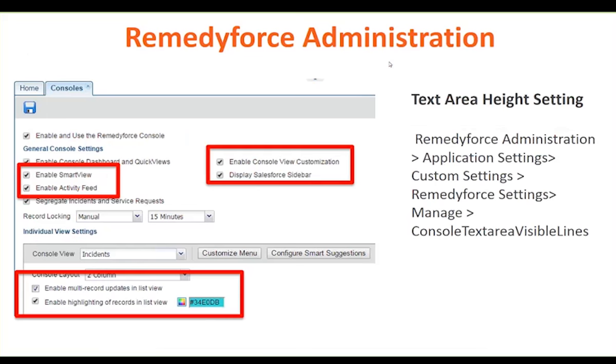The administrator can opt in for the majority of these features simply by going into the RemedyForce administration tab, opening up the console section, and they can enable things like that smart view window. They can enable the slide-out activity feed window. They can give users the ability to customize the console or not, and choose whether they want to display that slide-out or the Salesforce sidebar.